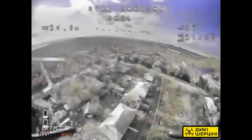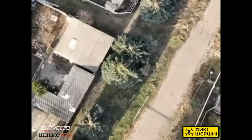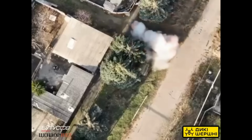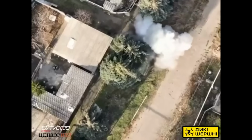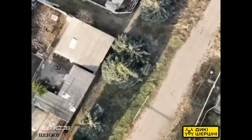Watcher chaps, a little video here for you of a very interesting drone strike. This is on a concealed Russian vehicle. We can't tell what type because of the camouflage netting covering it, but it seems to be some sort of utility vehicle of some type or a truck. Now, the target isn't what's important here. Watch your drone carefully as it hits the vehicle.